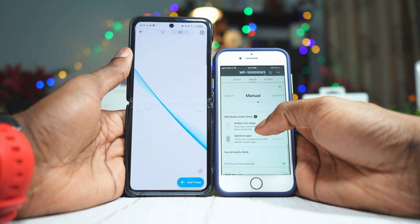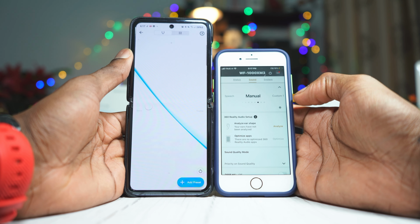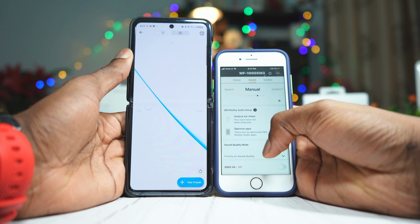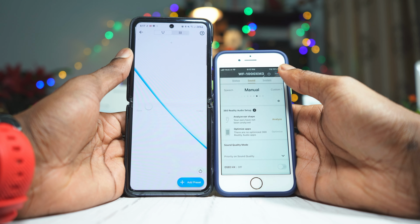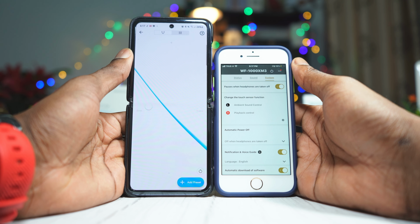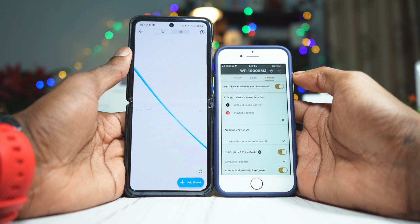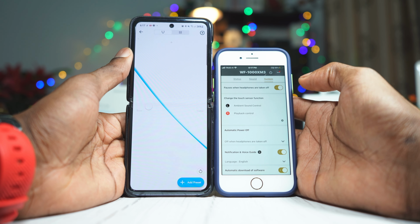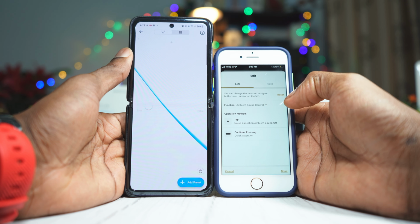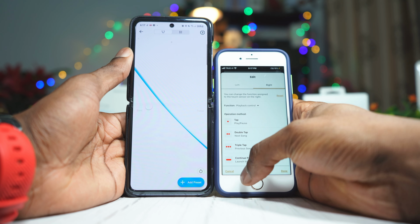And when you scroll down on that of the Sony, you got things like analyze your ear shape. That's great. You got things like the sound quality mode, DCHX. And when you tap on system, you got things like this. When you turn it on, and whenever you take out the earbud from your ear, it pauses the music. And when you put it back, it automatically starts playing. You can also customize the touch features of each earbud, the left and right. We're going to talk about that later.